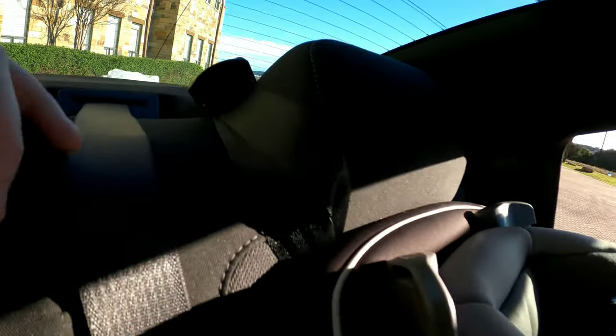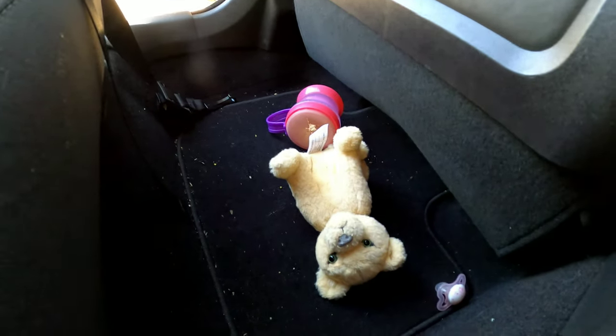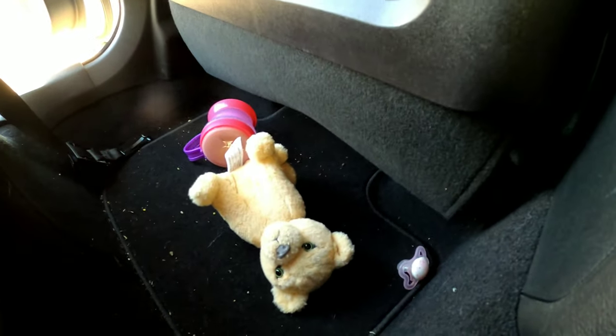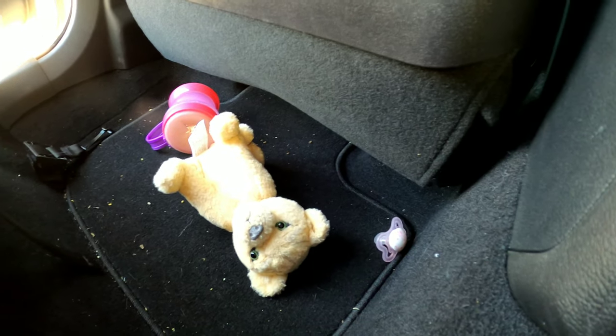So here's that. We've got the baby car seat in here to prove that it's family friendly. Again, you've got the full leather on the back seat here, plastic. We've got the baby's food. That's a pacifier that she found. She doesn't even use them anymore, but she found it and she was sucking on it.